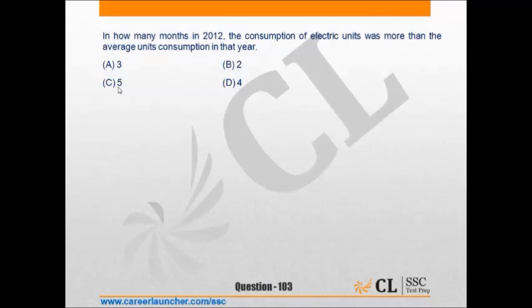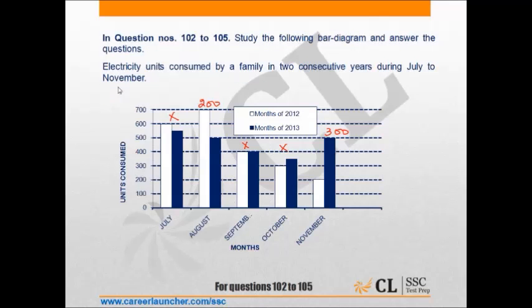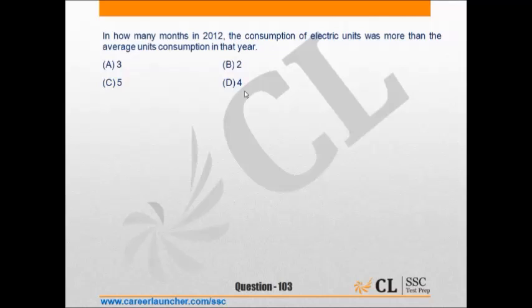The next question is, in how many months in 2012 the consumption of electric units was more than the average units consumption in that year? From this bar diagram, the total number of units consumption in 2012 comes out to be 2200. So the average would be 2200 upon 5, that is equal to 440. From this bar diagram, I can see that in August and in July, the consumption is more than the average consumption. So my answer to this question is option B.